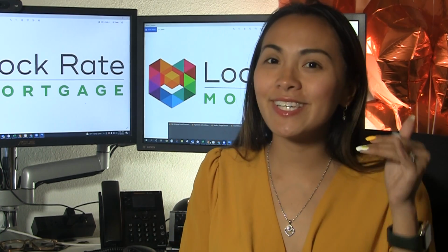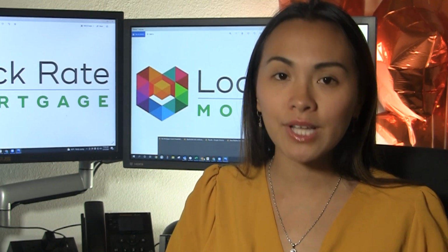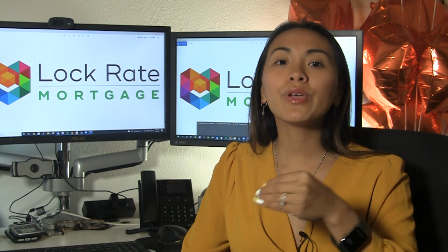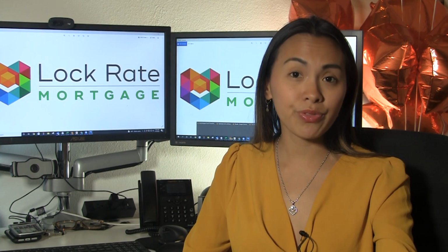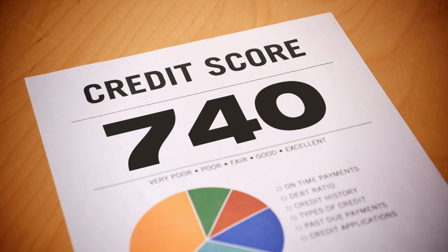Now, if your mid score is too low to qualify, or it's right at that borderline to get to the next tier in a better rate and cost, don't get discouraged. Talk to us. We here at Lock Rate Mortgage actually offer a rapid rescore assistance program to our clients where their credit is evaluated. We offer recommendations to improve the score and get a quick rapid rescore within 7 days to help boost you to the next level where your score needs to be.